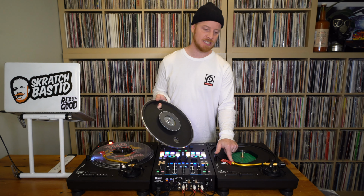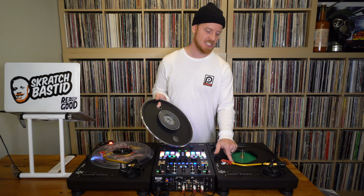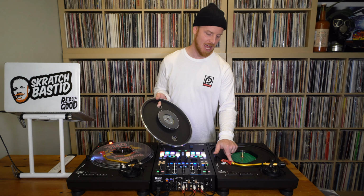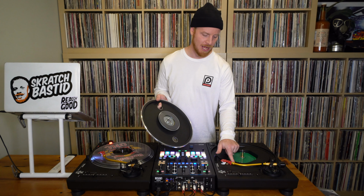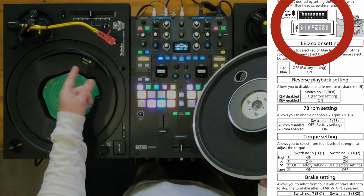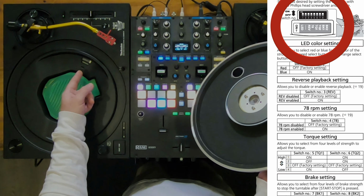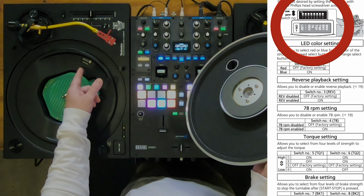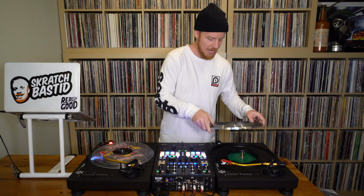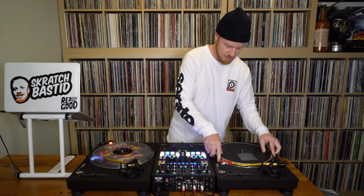Over here we've got 8 different dip switches, which have some added customizability for your, is that a word? I hope so. For your SL-1200 turntables. It's a little hard to see them on camera, so I'm going to pull them up on the screen now and you can check them out. Reading from the bottom up, we've got LED, a mysterious blank dip switch, reverse, 78, torque 1, torque 2, brake 1, and brake 2. Let me take you through a little walkthrough and show you what each of these functions does.